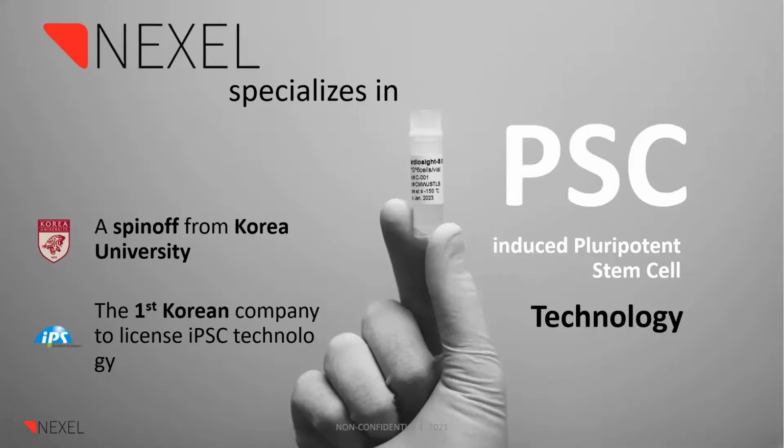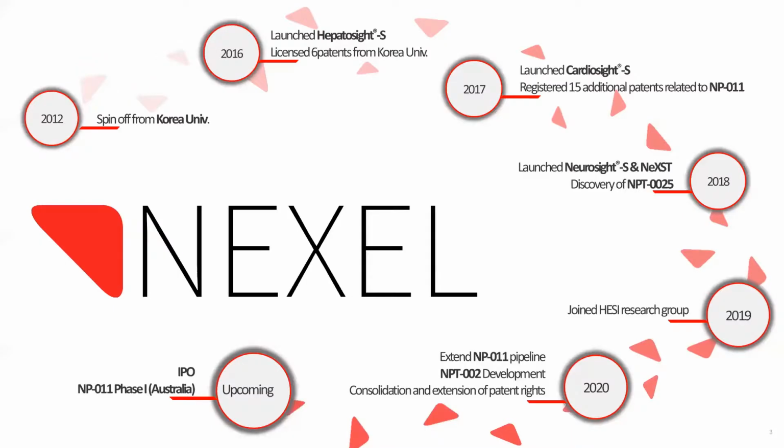Nexel specializes in iPSC, or induced pluripotent stem cell, technology. We spun off from Korea University in 2012, and we're the first Korean company to license iPSC technology from iPS Academia Japan. Nexel has a history of rigorous R&D. Since the spin-off, we launched 3 cell products named hepatocytes, cardiocytes, and neurocytes, which will be explained in detail on the later slides. We also launched our cardiotoxicity screening assay called Next Service. Along with the iPSC technology development, we have also been developing new drug pipelines called MP11 and FPT0025.